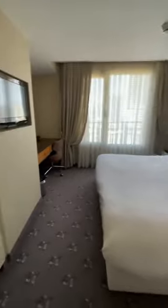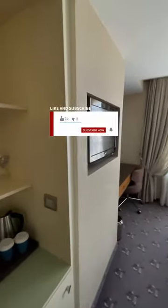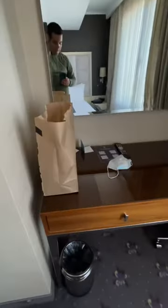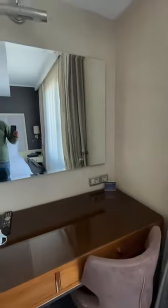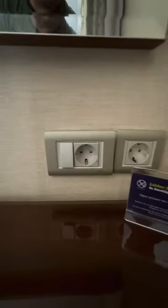And then we come over here to the TV. Small TV, but good size. Little office desk here to either eat or do some work. Plenty of plugs to plug in to Europe, so you need the Europe plug.